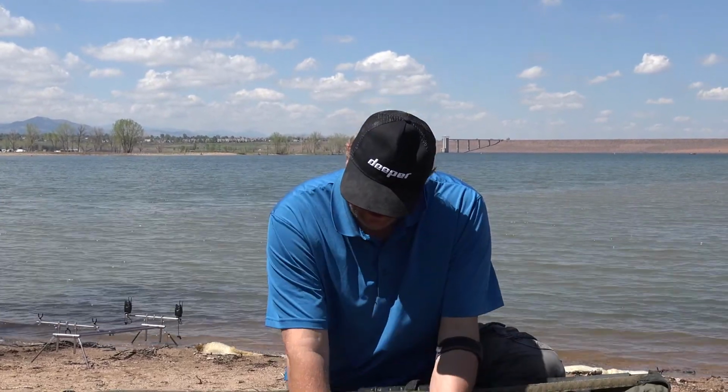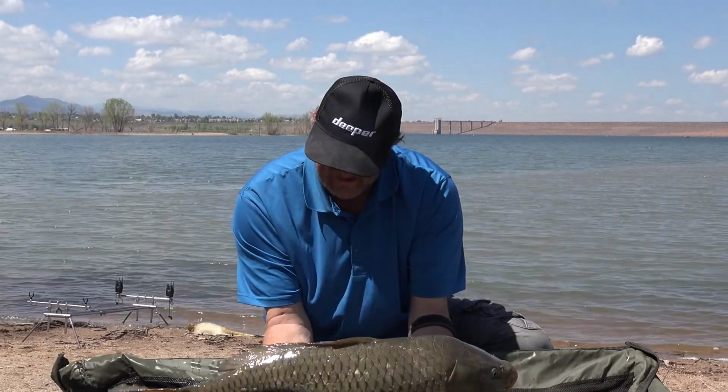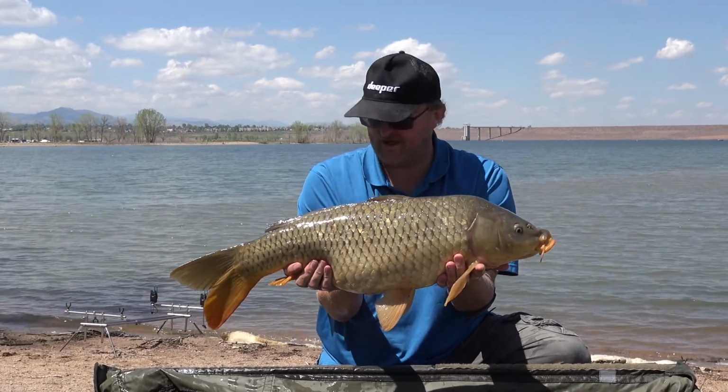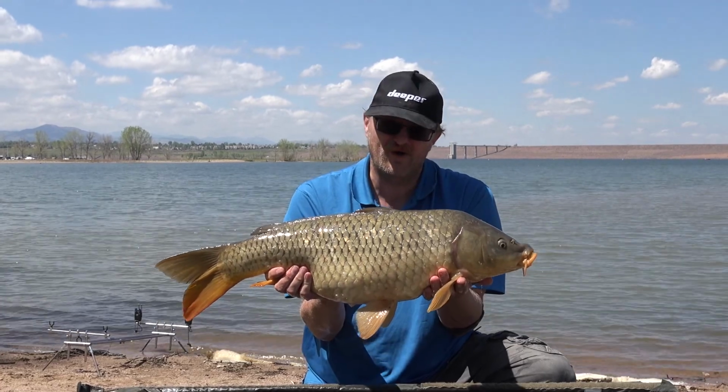Well, this is getting crazy. I can't even get both rods out and I can't even get my coffee. Another carp interrupted me, this little guy. What a beauty, real feisty, dolphin-like battle. 32 inches, 16 pound 2. Right, slender torpedo. What a good fish.